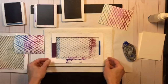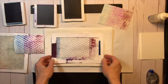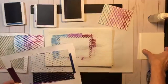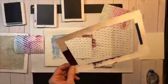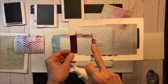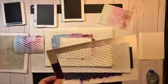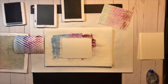So, here's the cool thing. Okay, I was playing with this before I got on, and I got all excited. Here's what I'm going to do. Put my paper down, and I think I'll spray my paper just a little bit. And then I'm going to spray this surface, right? Because it's got ink on it. I think I'm going to do it off camera just so that I don't put too much water on there. So I'm just doing a few sprays.